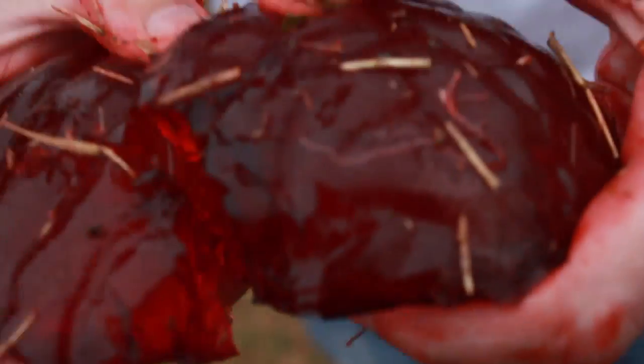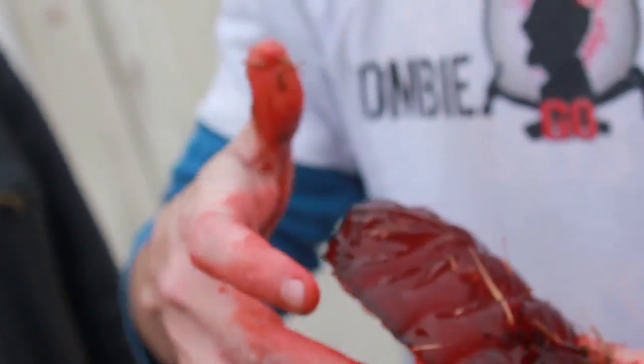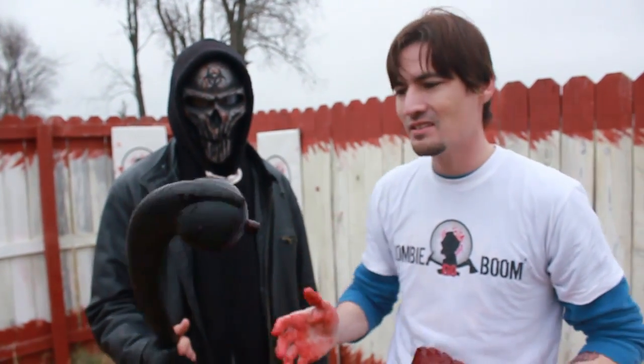Now, as you can see, the brain is severely damaged. Just from that first hit and the pieces of the skull flying into the brain, it was a definite kill. And then 2 more hits and the thing completely explodes. This is an amazing weapon.